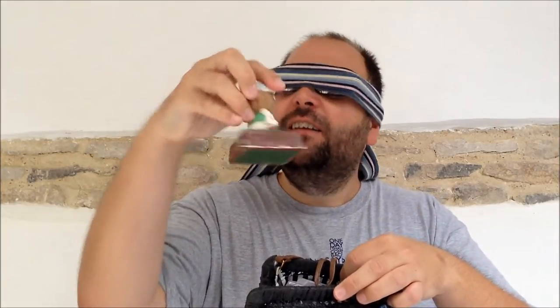Now, why am I blindfolded? Well, it's because today we are going to be looking at the figures you get inside blind bags or blind boxes. Each one contains a mysterious, highly detailed figure like this one. What is that? Not like that one. No, it'll be something like this.